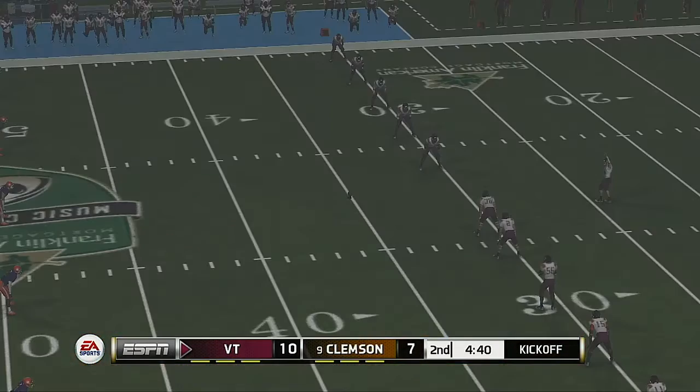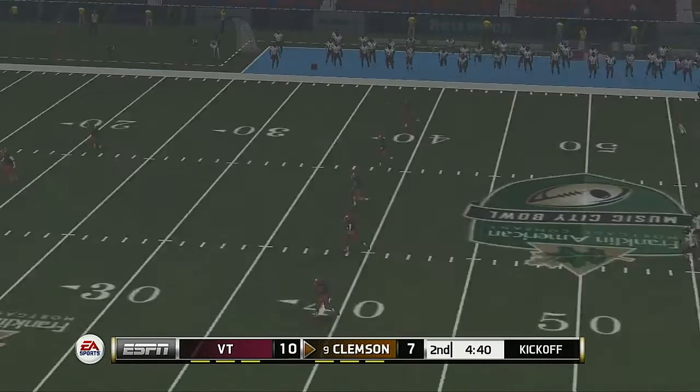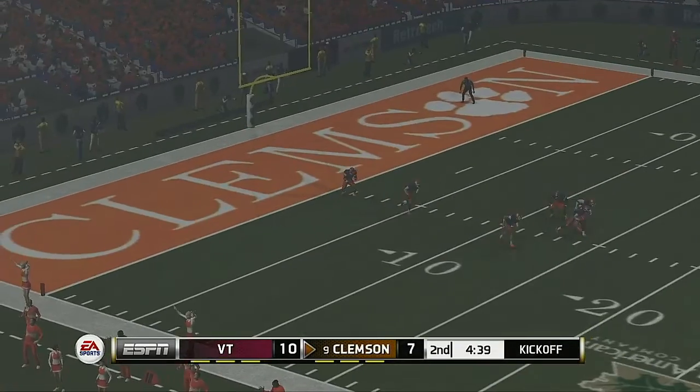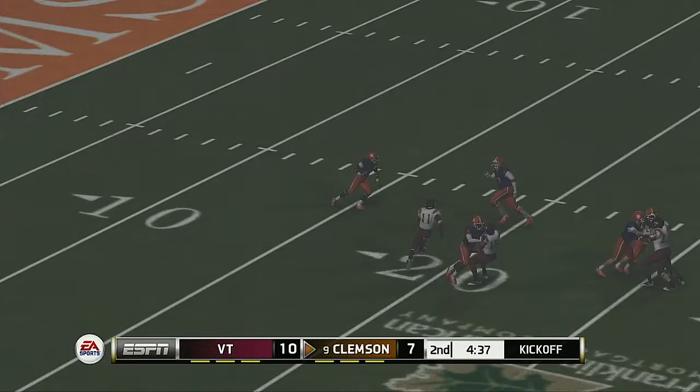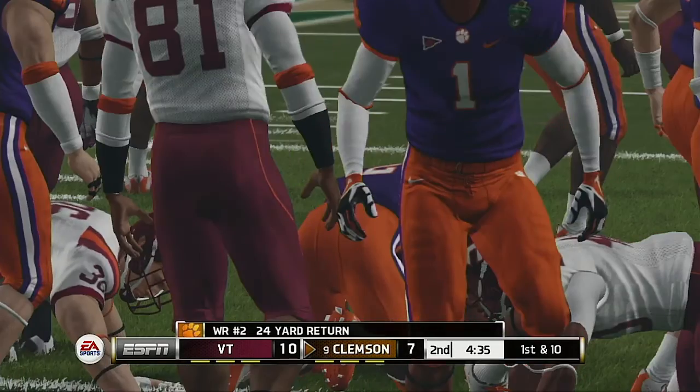Brad, I thought that was a textbook drive. I thought they did a really good job of showing balance, mixing the play calling with the run and the pass. Just an overall well-executed touchdown drive. It's fielded at the 2. Brought down at the 25-yard line.